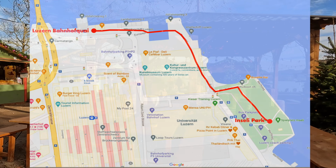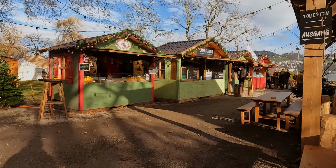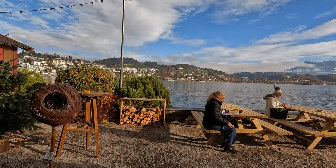Fortunately, we chanced upon a newly opened Christmas market near the train station at Inseli Park. We walked around the park before settling for waffles we consumed on a lakeside table.